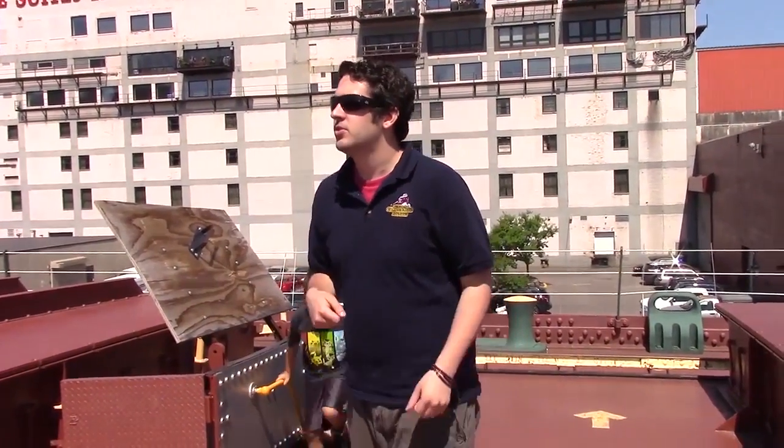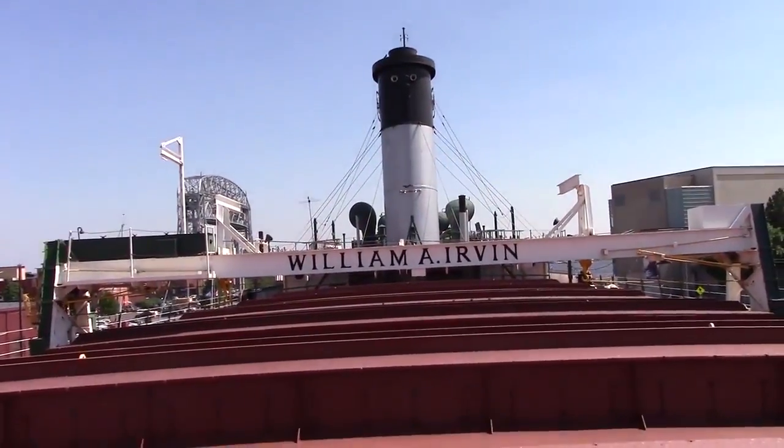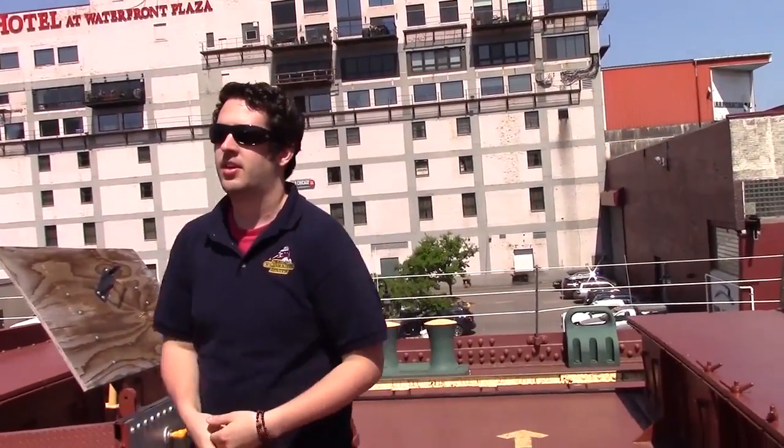This cover has a lot of weight to pick up and maneuver, so we have our handy dandy hatch crane back there to pick up these hatches. We just push them off to the side, and they finally start to load or unload our cargo right beneath us. Now the cargo capacity for the ship is about 14,000 tons and some change.